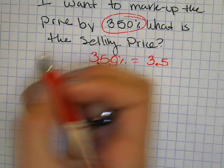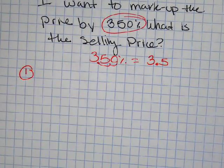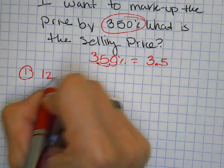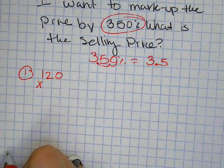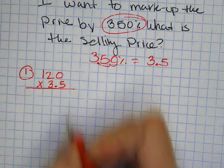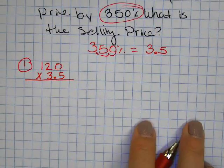So what are we going to do? What's our first step? Multiply the wholesale price, which is 120. So 120 multiplied by the percent, so 3.5. Go ahead and do that before I do.